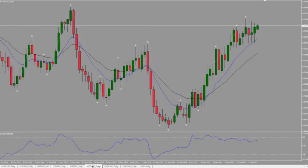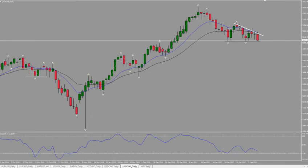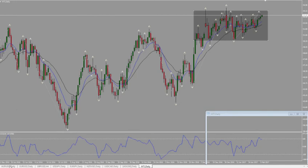Kiwi dollar, we're waiting for a pullback. US CAD, we're waiting for a pullback. We don't have a setup to trade off this floor. ASX, again, bouncy ball type setup. Oil, nothing. Let me have a look at gold. Give me 1 second.